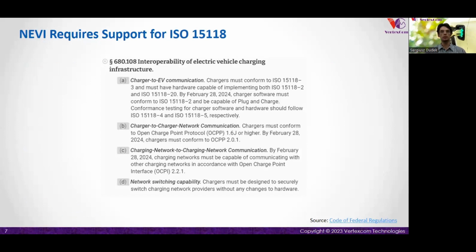And why is it important that our solution supports ISO 15118? Well, support for ISO 15118 is crucial not only because it's an industry-leading standard, but also because of policies. For example, the National Electric Vehicle Infrastructure Program in the US, or NEVI. It has made it a requirement, a prerequisite for companies seeking to tap into federal funding to support ISO 15118. And 15118 is a driving force for the adoption of such features as plug and charge, and also for industry-wide interoperability of chargers from different manufacturers.